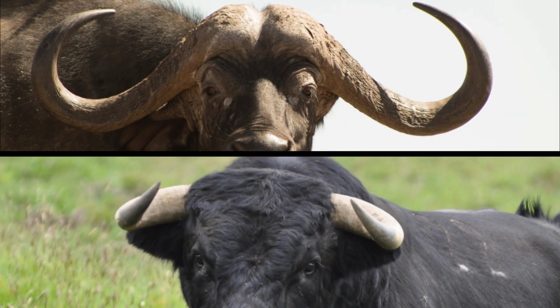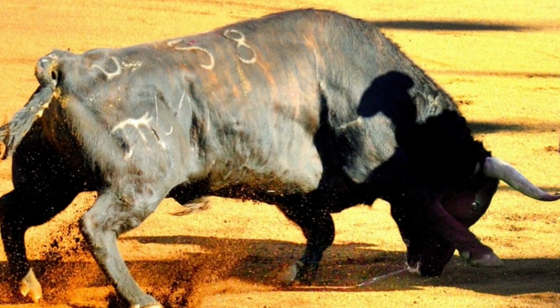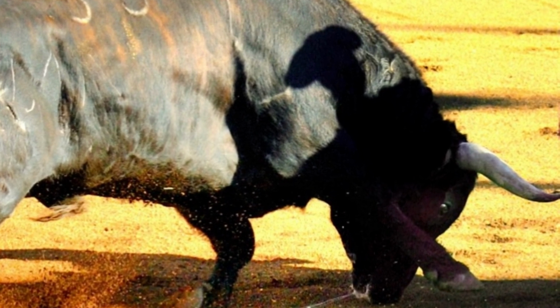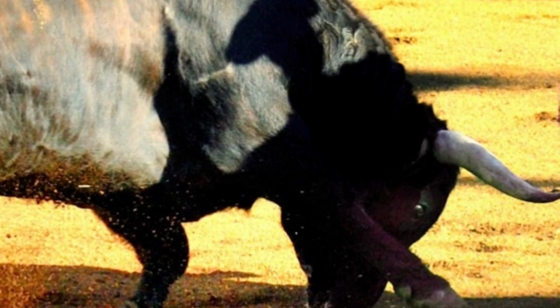But the key here are the horns. The bulls have horns pointing front and upwards that they lift to increase damage. The buffalo's horns are on the sides, and they need to push up first in order to sting. Simply, pushing up a bull is very difficult. The bull just needs to sting the horn straight into any soft tissue of the buffalo.